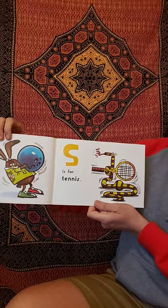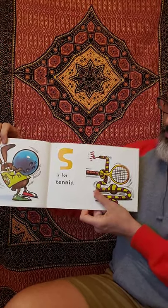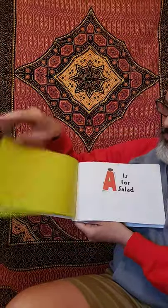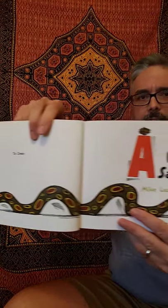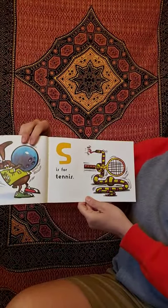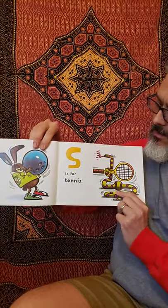And S, of course, is for tennis. Tennis? I remember this guy. Do you remember him from back in the beginning of the story? I do. If we go all the way back to this page, you notice that snake is all the way back there, playing tennis. Look at what happened. It appears as though he swallowed the tennis ball, which is very silly. Oh boy.